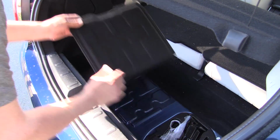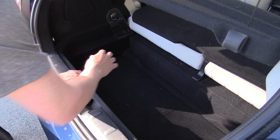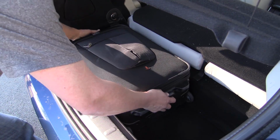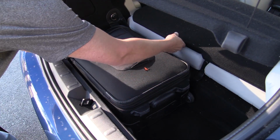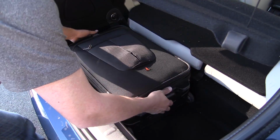There's no spare tire because we do use run flats. Putting that back down, you can see that we do have this storage well right there. It is enough to accommodate a 24-inch roller bag, as you can see, and some additional cargo on that side. However, you cannot put the load floor on top of the 24-inch roller bag. It's just not quite deep enough.